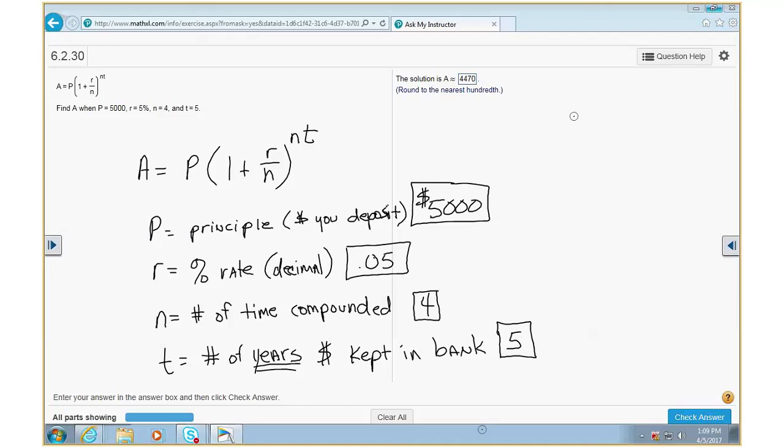And T is equal to 5 because it says T is equal to 5. So we're going to plug and chug. Those are the 4 numbers you're going to plug in. Let's see how many variables we've got: 1, 2, 3, 4. So you should get a number for A.